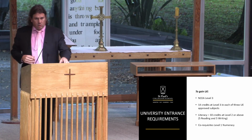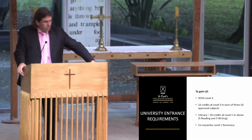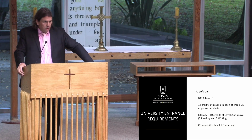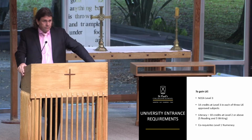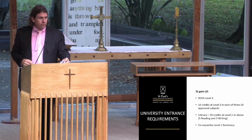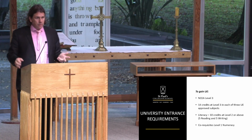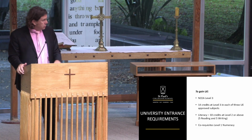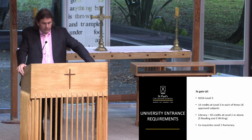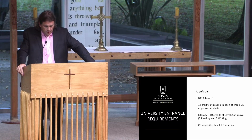University entrance requirements are slightly different. To gain university entrance there's a prescribed list of subjects and a prescribed list of standards. It's very easy to see online, you can just Google search it. You need NCEA level 3, so once again 60 credits at level 3. Within that you need 3 university approved subjects at level 3. Not every subject is university entrance approved, but the vast majority are.